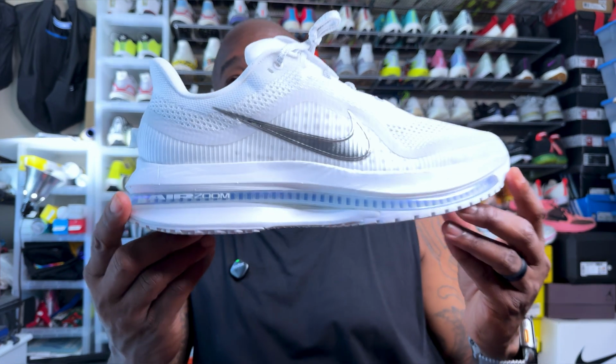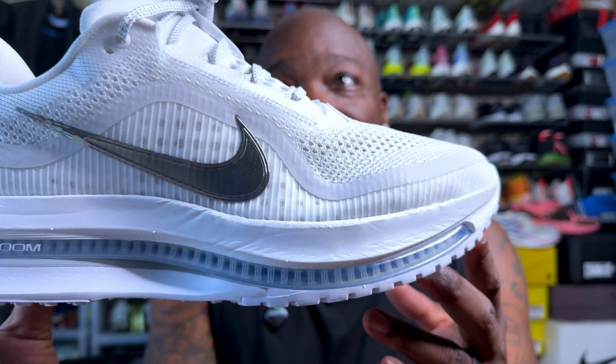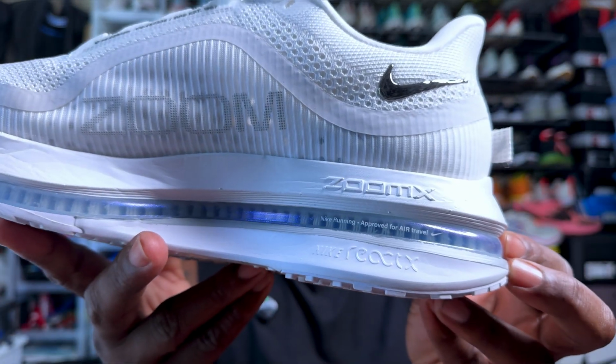Let's get into that midsole, because that's the whole party. So you're working with 3 different materials in this midsole, okay? The top layer, ZoomX. They lay it out for you right there.